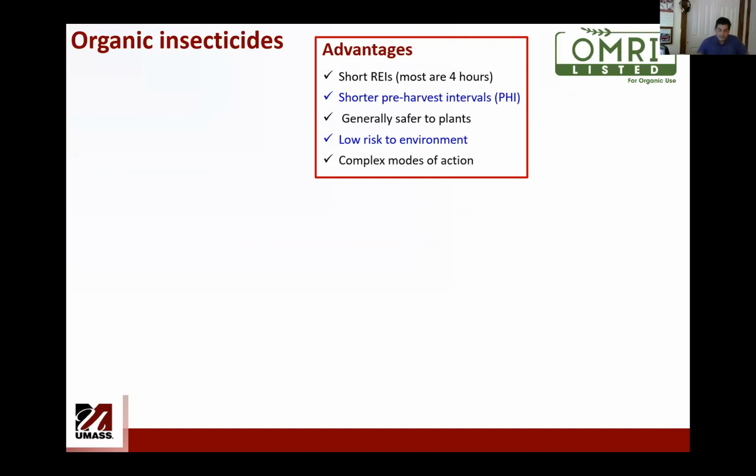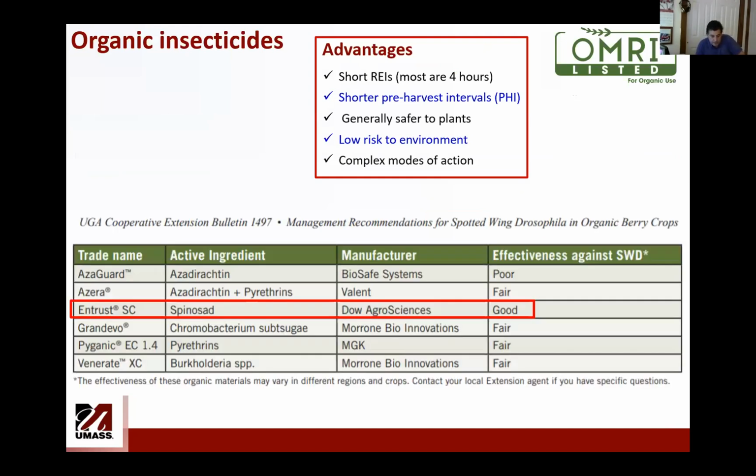So I have one slide on organic insecticides. This is coming from the University of Georgia, just to show you that the only material that is effective at killing spotted wing drosophila would be Entrust. All these materials are approved for organic production. And a second option would be Azera, which is the combination of azadirachtin, which is neem, and pyrethrins, which is PyGanic. So the company combined these two active ingredients. So Azera seems to be more effective. Then I would say my third option would be Grandevo, which is a biopesticide. It seems to be working well, but I think it's less effective than spinosad. So again, I just have one slide on this.